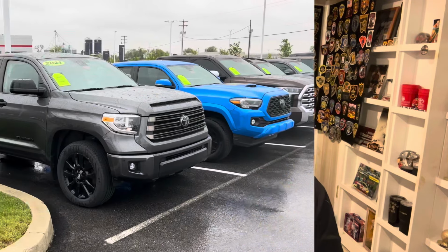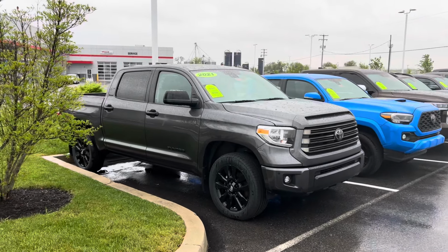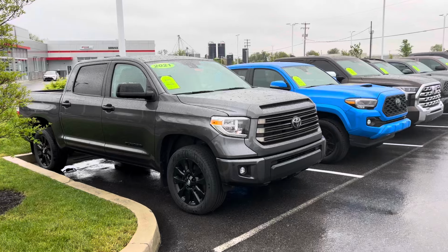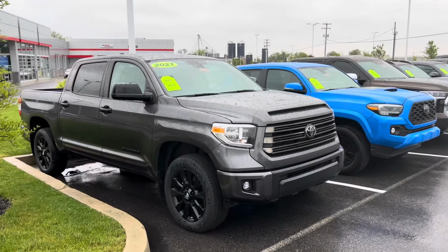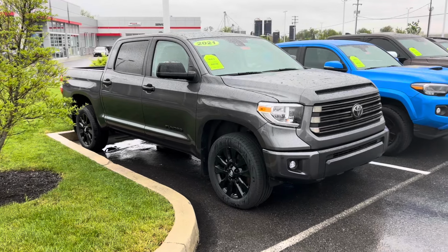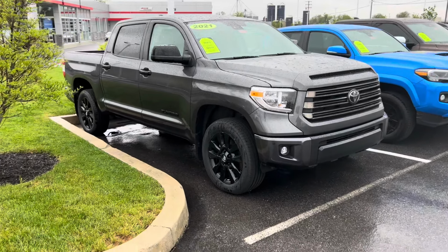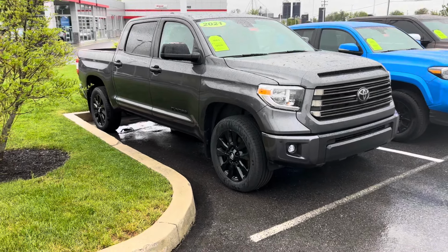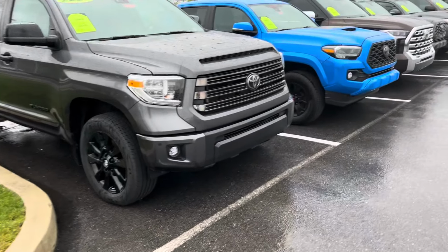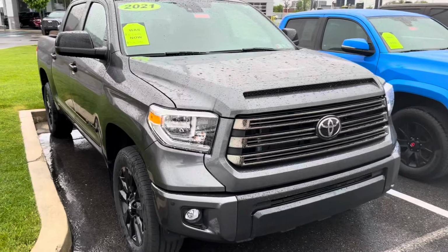Absolutely 100% extremely hard to find. Now for the second gen lovers, I saved this one for last because this is actually a very rare Tundra. This is a 2021 Limited Nightshade. This is the only year of Nightshade in the second gen, and then it came back for 2024. So look at this thing, 20 inch black wheels, blacked out badging, got that sweet looking grille up front, body color all the way around.